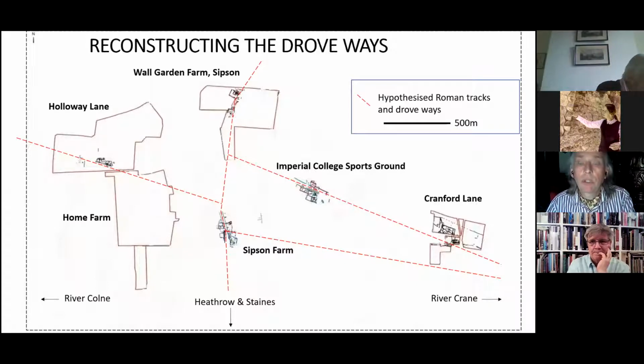Whilst these reconstructed droveways are largely speculative, I would like to argue for the resurrection of the hypothesised route from Imperial College Sports Ground via Cranford Lane to the eponymous river crossing at Cranford, first proposed by Andy Crockett of Wessex Archaeology in London Archaeologist back in 2002, but later dismissed in the site publication, apparently on the grounds that it had not been found in the initial work at Cranford Lane.